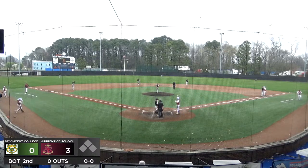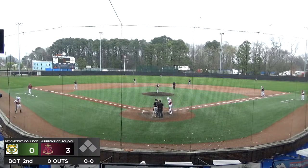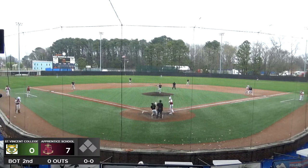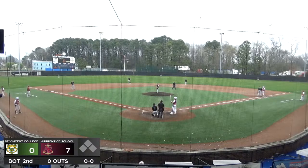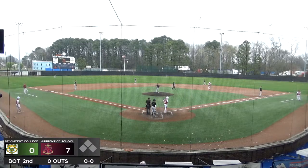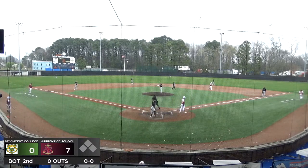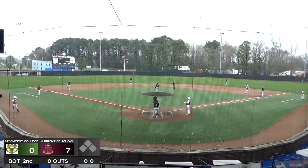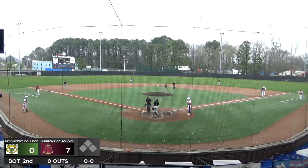So that'll bring up Hunter Johnson, who had a sac fly to center field in his first at-bat. Builders pouring it on in a way. Sorry for not keeping up with the score on the stream. Hunter pulls that down the right field line, foul. So Hunter's looking at a 1-1 count.